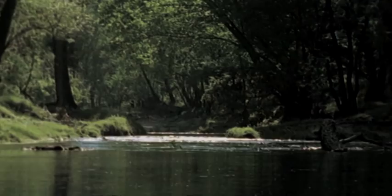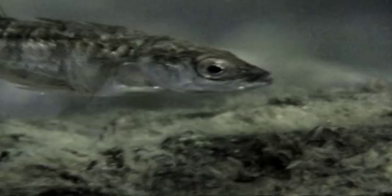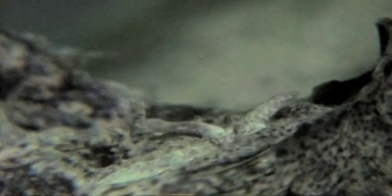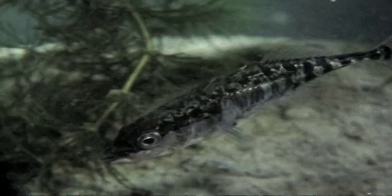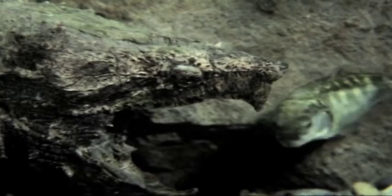And though tortoises and turtles are slow-moving creatures, it doesn't stop them from acting smart. This alligator-snapping turtle waits still on the riverbed with its mouth fully open. With a worm-like thing on the end of its tongue held as bait, it waits for its victim to come near. And it's dinner time.